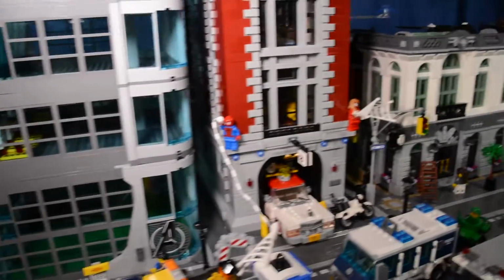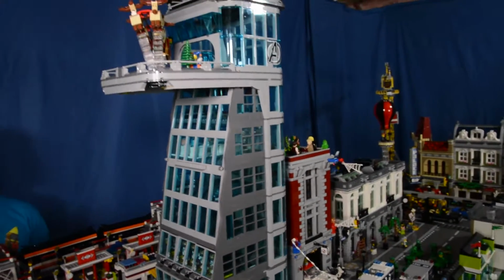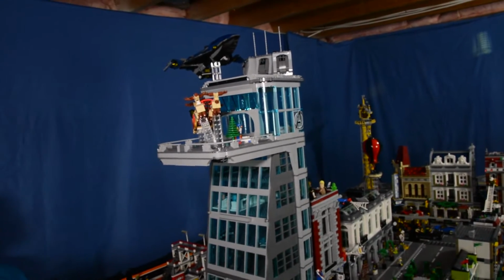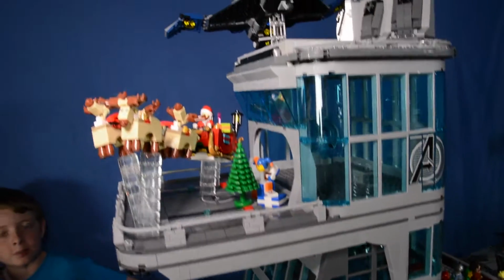And then over here, probably the biggest addition to our city is our new Avengers Tower. It's 7 stories high, and looks like at the top, Santa Claus is just done delivering presents to the Avengers, and the Quinjet is waiting to land back on its platform.